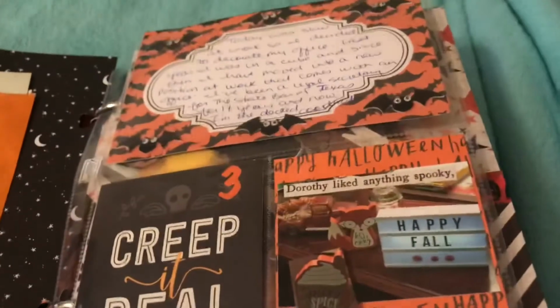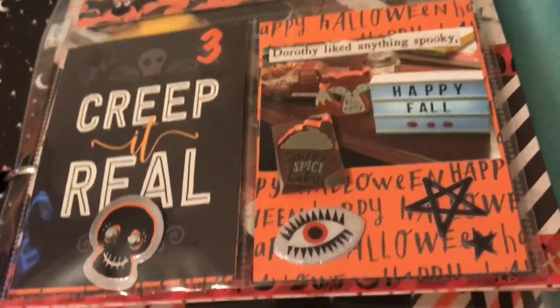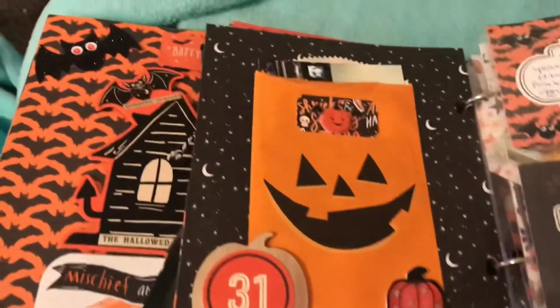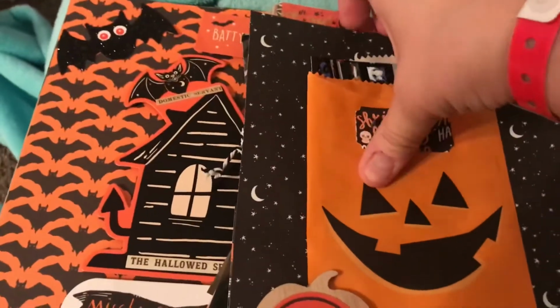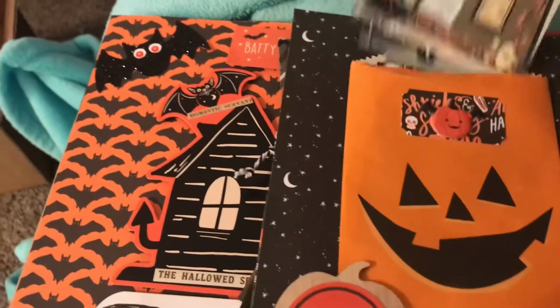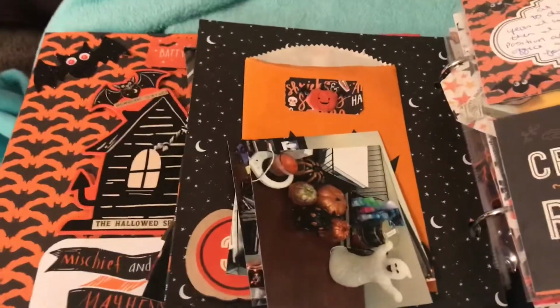Okay. Number three was a slow day at my office. So I took the time to decorate my desk and my office. And then I just put this little bag here. I got this idea from Serena B here on YouTube. She's amazing, and she gives you really good ideas for how to use these bags.